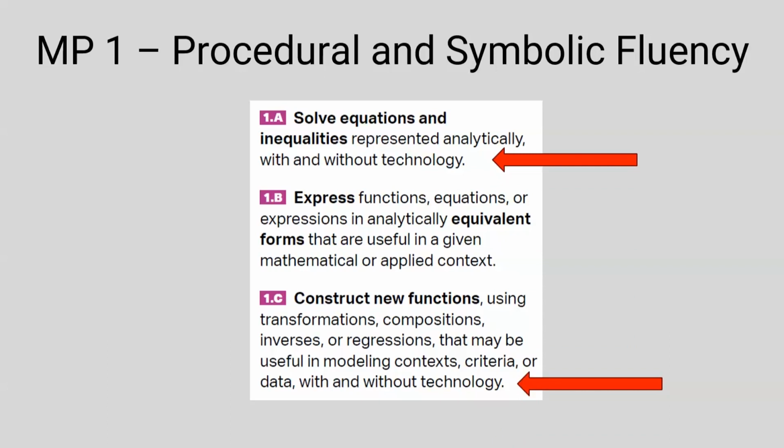So since we are doing a Texas Instruments webinar in which we're going to share a little bit about the calculators with you, although the majority of this webinar is sort of an overview of the AP Precalculus course and exam, I wanted to highlight where we are going to be able to use technology. And so that would be in 1A and 1C.